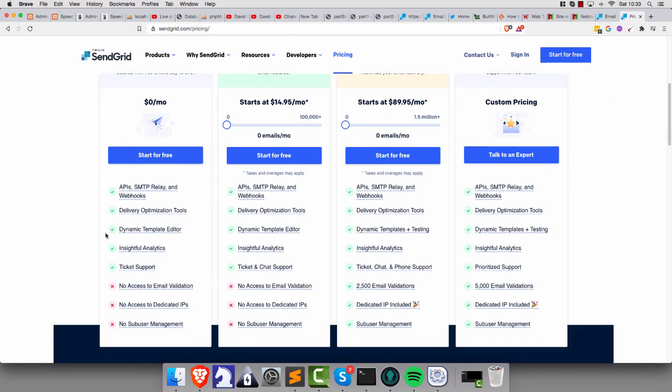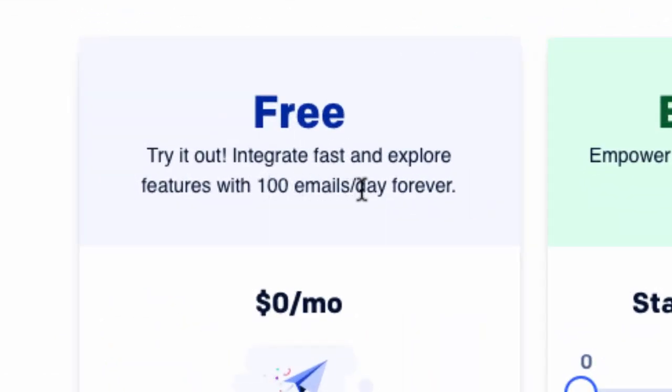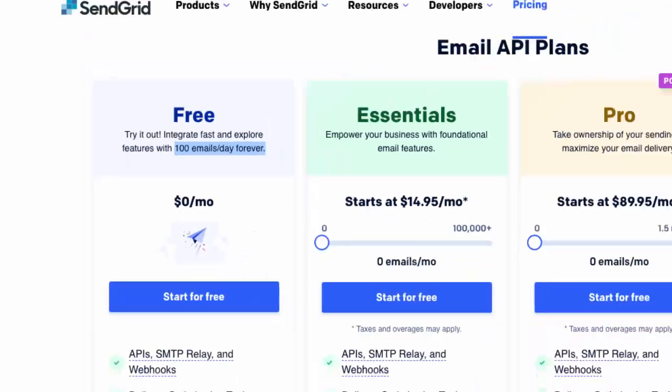And as we can see as we look down here, it says $0 per month and it says send 100 emails per day forever. That's the free package. 100 emails per day forever. Remember that, please, right? And remember that the page was quick. Now, I'm going to log in.